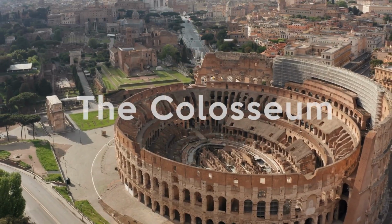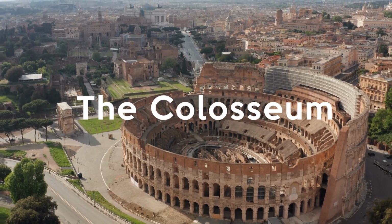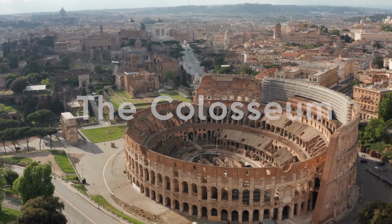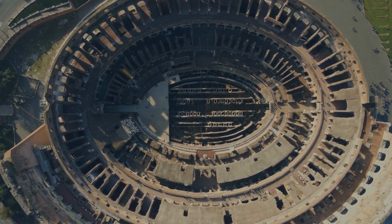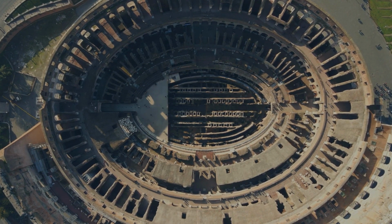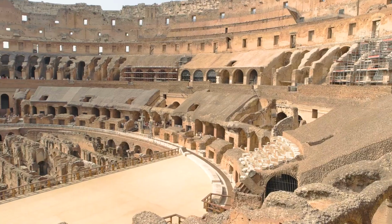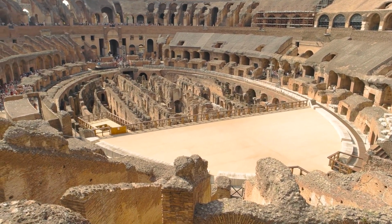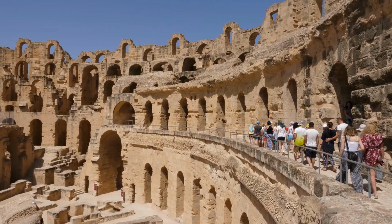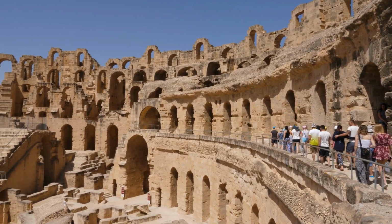The Colosseum. The Colosseum is one of the most iconic and recognizable landmarks in the world. Built in the 1st century AD, this massive amphitheater was used for gladiatorial contests, animal hunts, and public spectacles. With a capacity of over 50,000 spectators, it was the largest amphitheater of its time and remains one of the most impressive examples of Roman engineering and architecture.